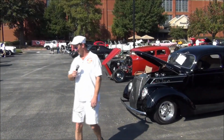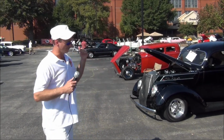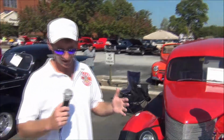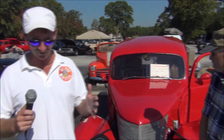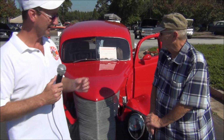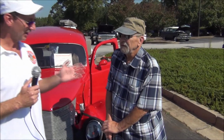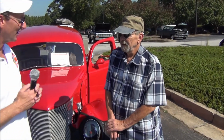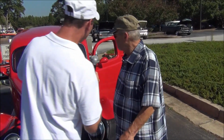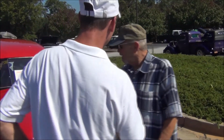Hey, man. I'm walking down through a whole row of hot rods here, and I walked up on this thing, and if you're a car guy like me, you're gonna know right off the bat that this sedan delivery is quite rare. And I bet you this fella here knows all about the history of this vehicle. Hey, Bobby. How are you, sir? I get the feeling there's a big story behind this vehicle. I'm loving just the body style on it. Tell us a little bit about this thing, man.